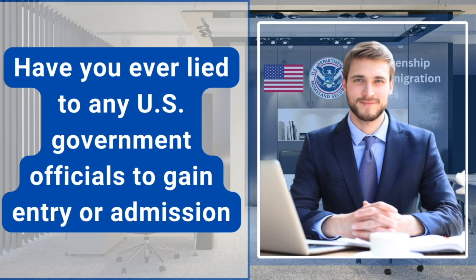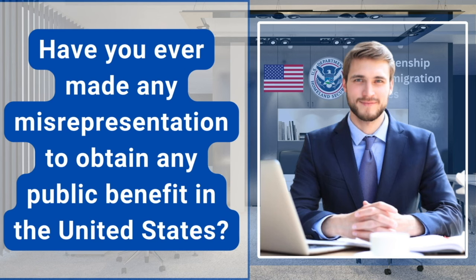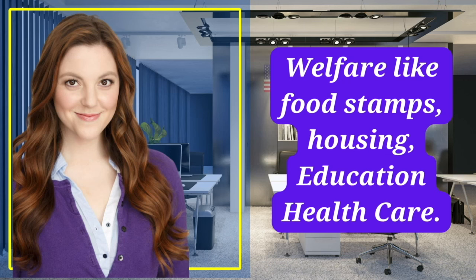Have you ever lied to any U.S. government officials to gain entry or admission into the United States or to gain immigration benefits while in the United States? No. Have you ever made any misrepresentation to obtain any public benefit in the United States? No. What is public benefit? Welfare like food stamps, housing, education, health care.